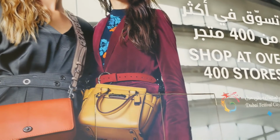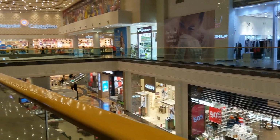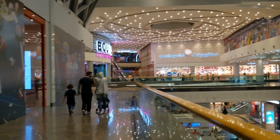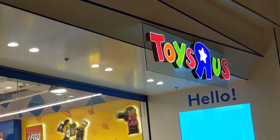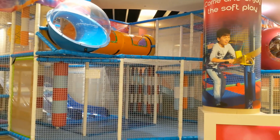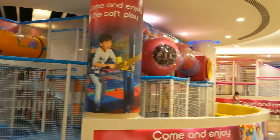All right, so I guess there's over 400 shops here, which a lot of these shops aren't even opened up. There's a huge hypermarket downstairs that's opening up. So yeah, I would say there's room for about 500-600. Got Batman here at Toys R Us. It's gone in America, but not here in Dubai. Here at the food court, a lot of cool stuff for kids to play with. I mean, that looks like fun. Little air cannon thing.